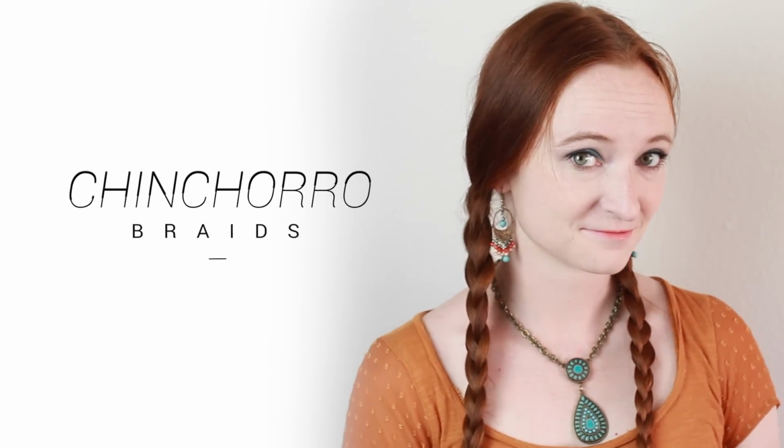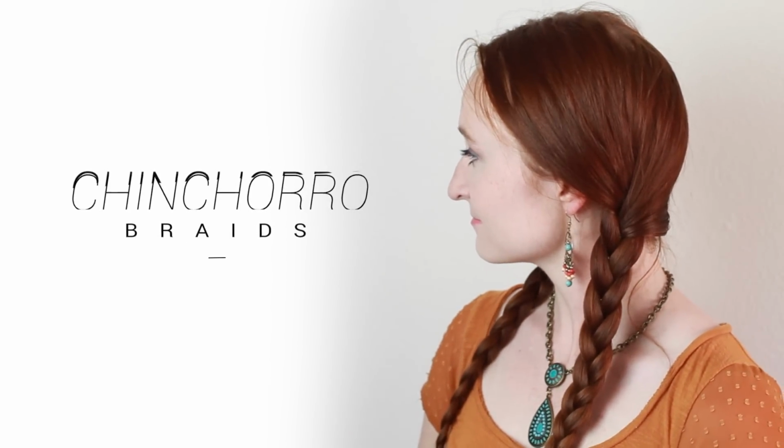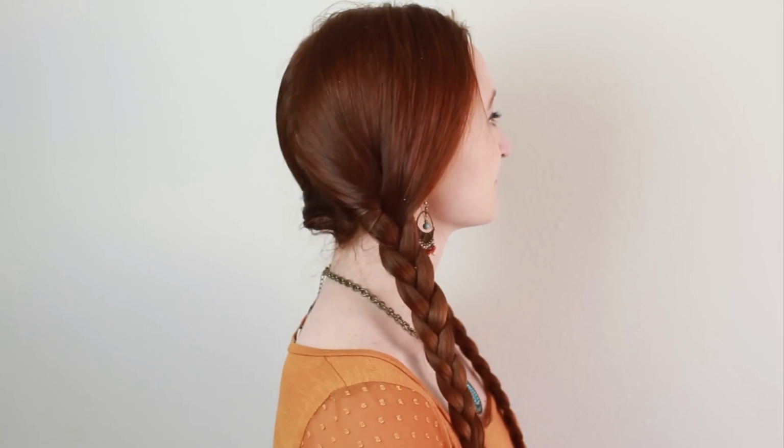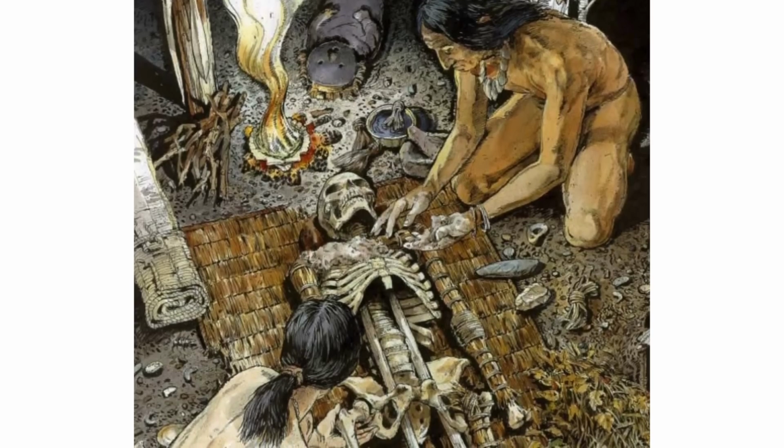Style number 1 is not particularly unique on the face of it, but is amazing when you know the details behind it. This is maybe the oldest braided hairstyle we know about in the entire world. This look was found on a Chinchorro mummy.